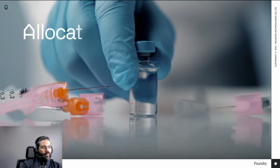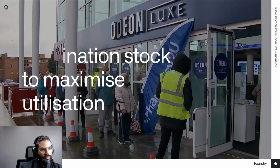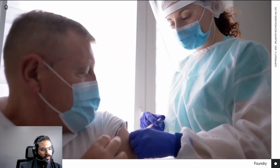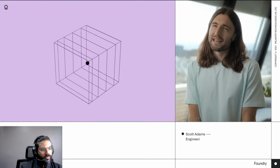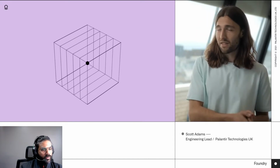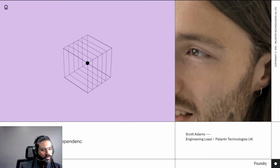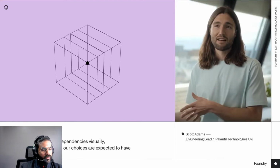Right, now you've seen how we can set things up in Foundry, let's put it into action. The question we'll be asking is, what's the best way to allocate vaccination stock in order to maximize utilization and see that the most vulnerable people get jabbed as fairly as possible, as soon as possible? Foundry's tools make it easy to model different actions before we commit to any particular path. We can consider all interdependencies visually and see the knock-on effect our choices are expected to have.